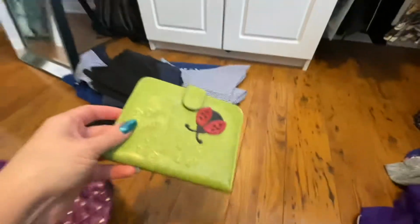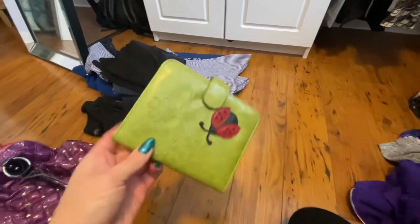And then I've got this little wallet that's just a weird shape and size and doesn't have nearly enough spots for all my cards.